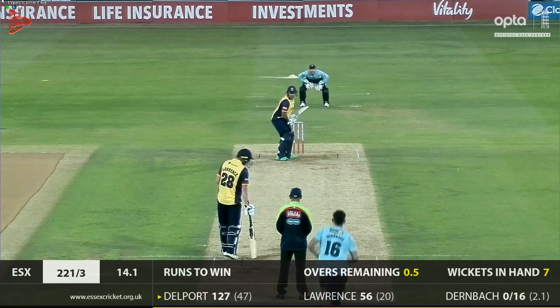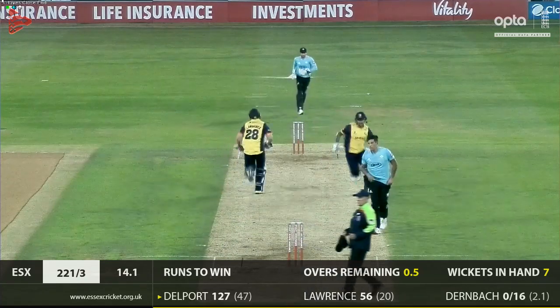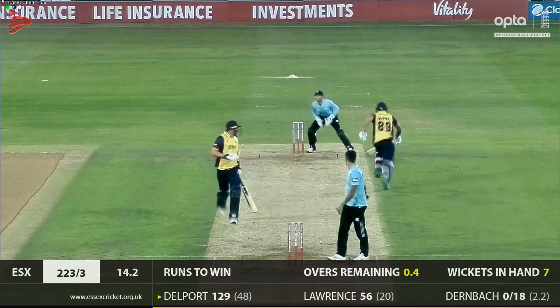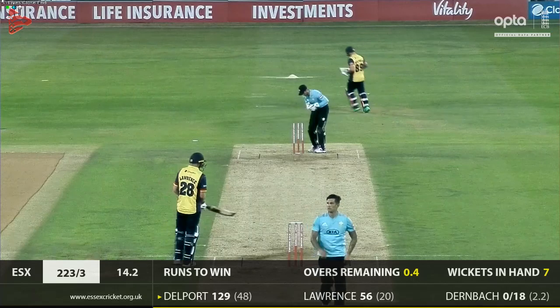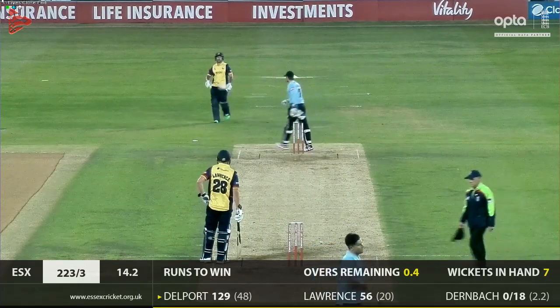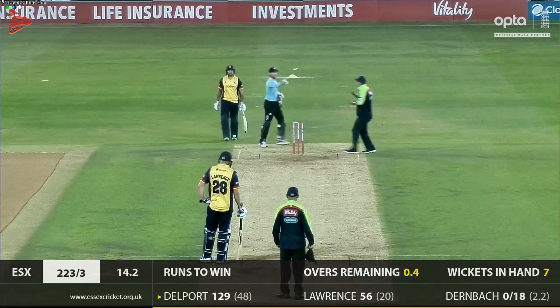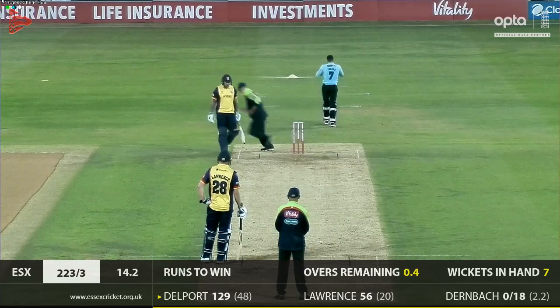Stunning stuff as Delport waits again for Dernbach, who comes in and bowls, and this one's pulled into the leg side. It will just be a single this time. Oh, they're going to come back for a second run. It's good running from Lawrence. Throw goes towards the wicket-keeper's end, but Delport's back. He goes to 129, and it's 223 for 3. Excellent running, and Lawrence gives his batting partner a clap with his bat there, and he'll want Delport to have as much of the strike as possible. 4 legitimate deliveries left.